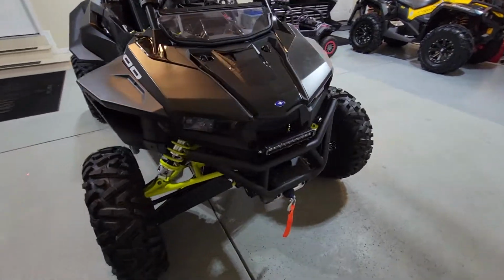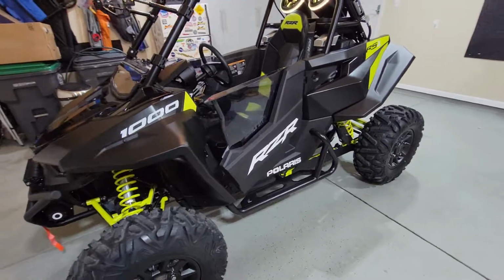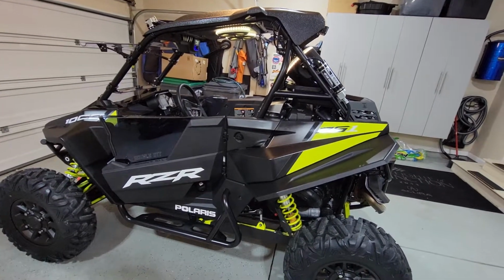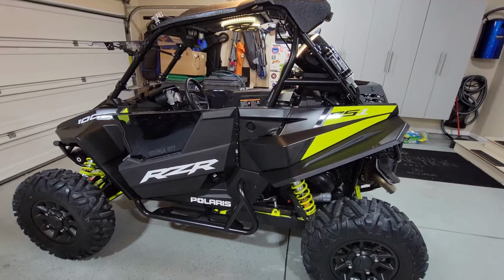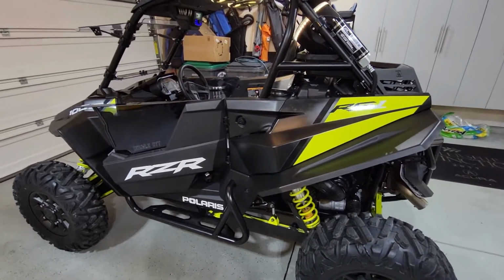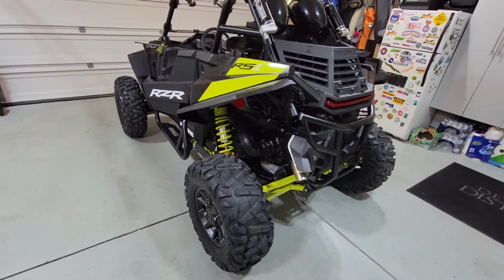So if you're in the market for an RS1, these are slick vehicles. And if you're a tall guy like I am, trust me, there's no European cut with me. I can promise you that. I'd say I'm probably more of a 50. I go by hefty trash bags. I'm probably more of a 55-gallon type guy. But anyway, these things are sweet, fitting nice.